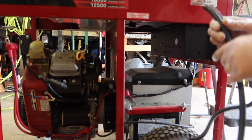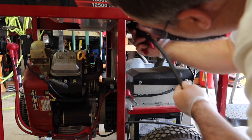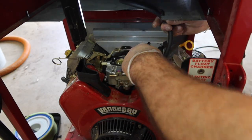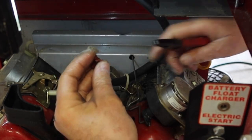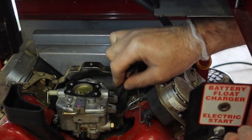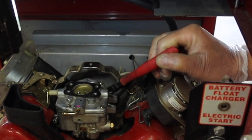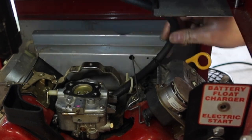There we go. Let's measure out a new piece of line. Give ourselves about a half inch extra. Grab it back the same way it came. Okay, let's run the fuel line. We'll pull a little bit extra for right now. Got the clamp on. New fuel line, more flexible.